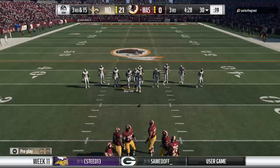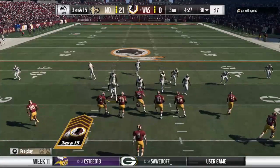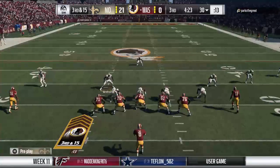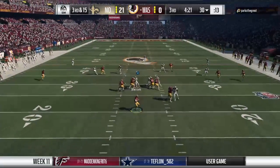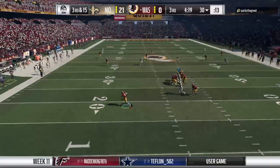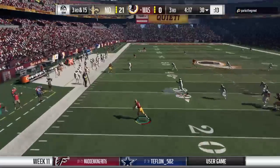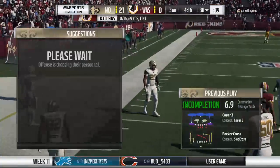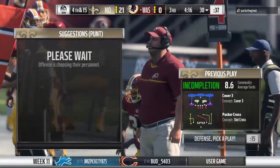The Redskins on 3rd down. They've had their troubles, just 1 for 6. This will be 3rd and 15. From the gun, here's Cousins, forced out to his left, airing one deep for Crabtree. And a shot taken on 3rd down, unsuccessful.